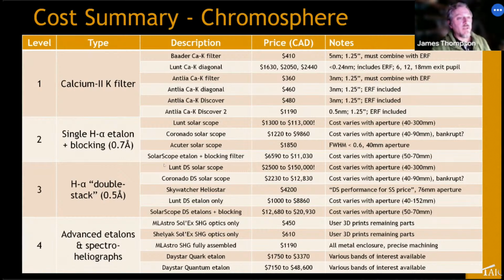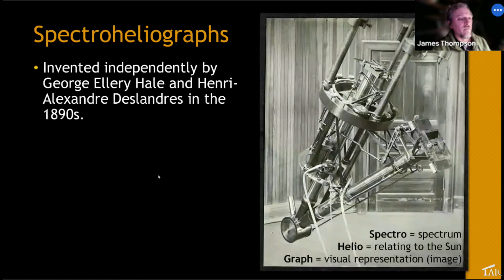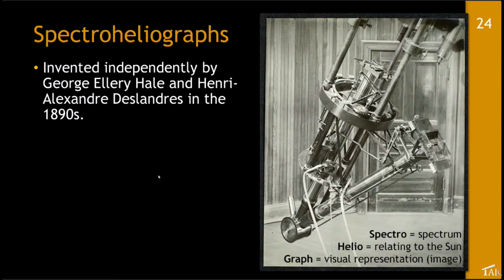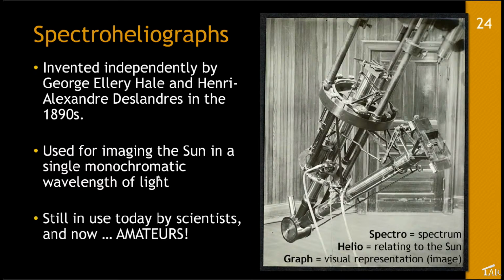So this is the point in my talk when I crank the nerd level up to 11 and talk to you about spectroheliographs. The device was coincidentally invented simultaneously by two different scientists, George Ellery Hale, who is a famous solar scientist, and Henri Alexandre Deslandres in the 1890s. The device is designed to allow imaging of the sun at a single monochromatic wavelength of light that the user can select. These devices are still in use today by scientists, but more importantly, they are also within the reach of amateurs.